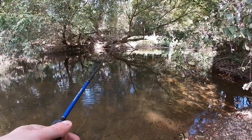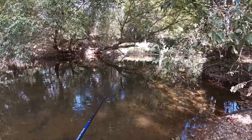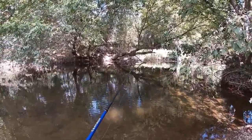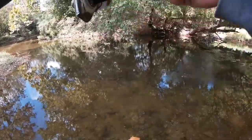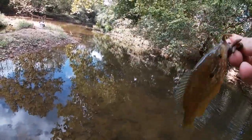We don't really even need to catch any more fish. We should be good with what we have now. I think if we catch anything else, we're just gonna release it. Just for fun, use up the rest of these night crawlers. There's a bite. Oh, what do we got here? Oh, it's another pumpkin seed. Huh.